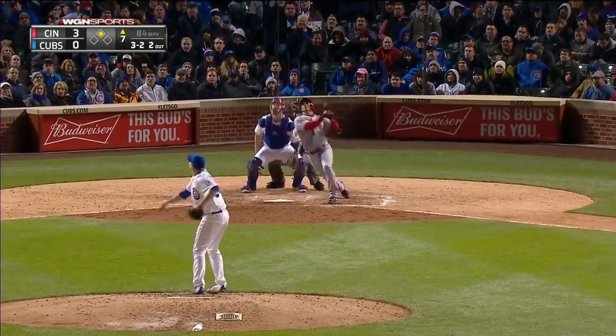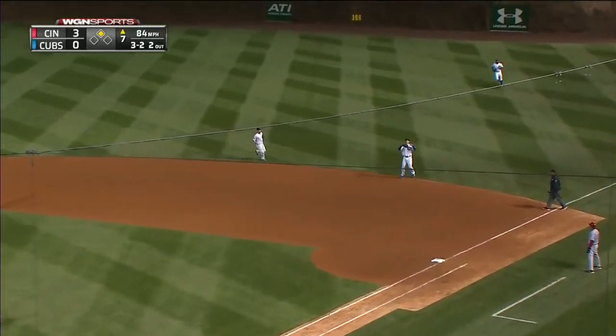Here's the 3-2. Little pop fly to Rizzo. He's going to make the catch to end the inning.